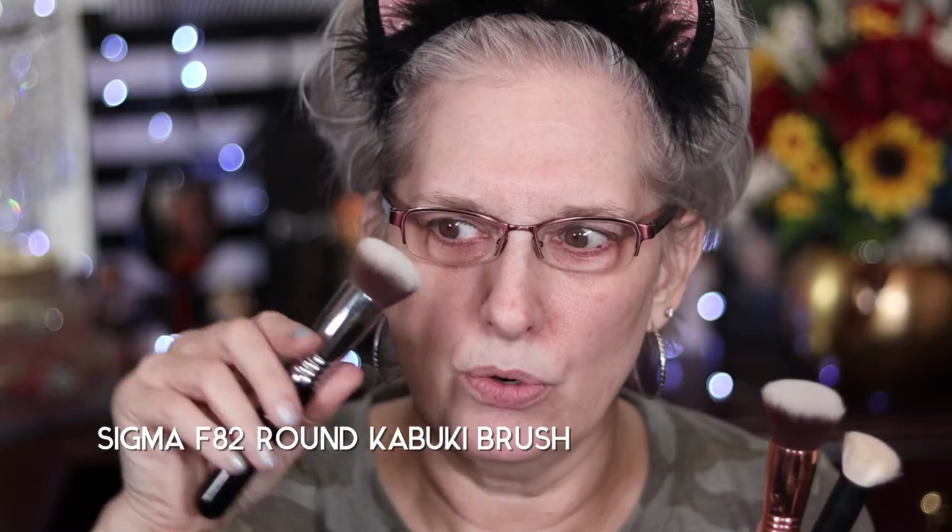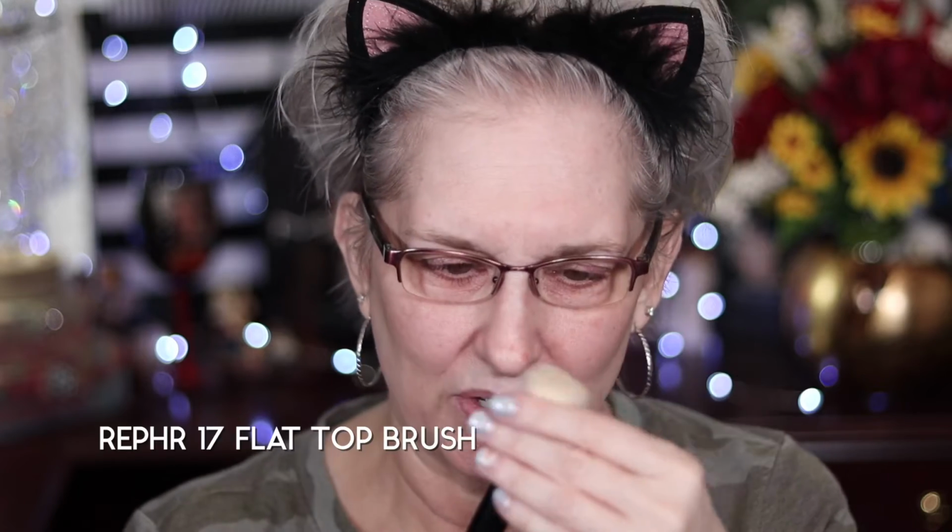But if you want something that is going to build this up, you either need to go with that sponge that they provide with it, a powder puff like my La Mer that I showed you that's really dense, or a foundation brush like Kabuki style. This is the F82, which is a rounded version of the F80. Both of these are going to give you a medium for sure. You could build it up to a full coverage foundation using a Kabuki. My favorite Kabuki, I do have to say, mostly because of the size, I think, is this Refer 17. Look how that just gets in there. It lets me just work that foundation in. So I really enjoy this one.